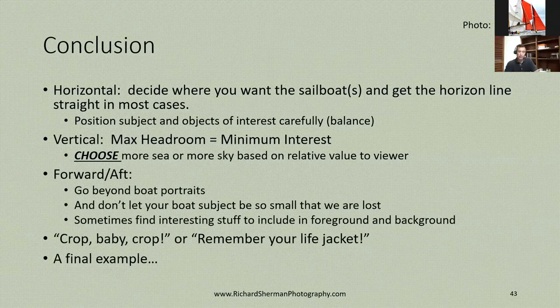And forward and aft, that tough third dimension. If you're a boat portrait person, try zooming out. If you're a person who has tiny subjects in your frame, try zooming in. It's a great thing to try. I mean, after all, it's free and it takes seconds, right? And let's just say you're at a regatta off the coast of France. You're probably not going to get back there every year, or maybe ever again.